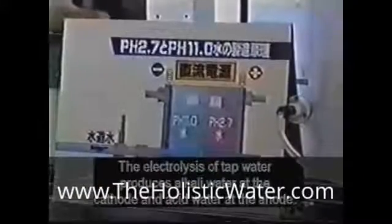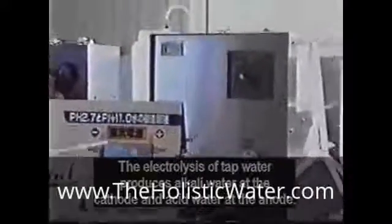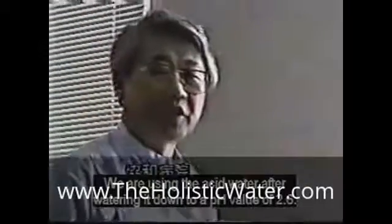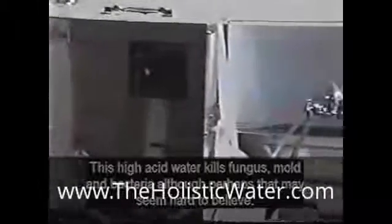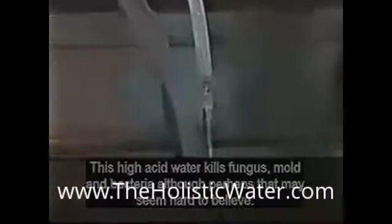Don't worry, the water has an excellent sterilizing effect. The electrolysis of water produces alkaline water at the cathode and acidic water at the anode. We are using acid water with a pH value of 2.6. This high acid water kills fungus, mold, and bacteria, though that may seem hard to believe.